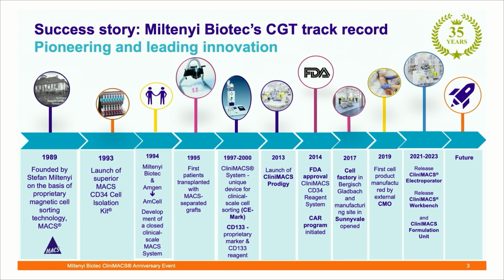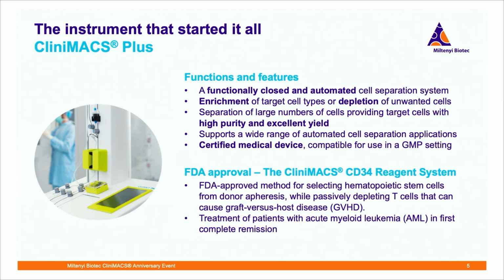Since this is the anniversary event, it's only fitting to start with a little bit of history. It started 25 years ago with the introduction of the CliniMACS Plus instrument, which became the standard for clinical cell separation, because it offered a functionally closed and automated way of separating cells. It received the CE mark as a medical device for the first application, isolation of hematopoietic stem cells, back in 1997. But since then, the number of applications grew and extended far beyond hematopoietic stem cells, with CAR T cells, monocytes, B cells, NK cells, and also Tregs.